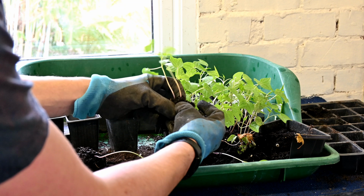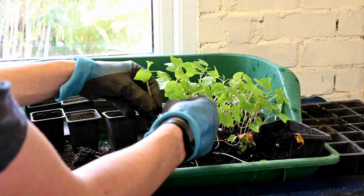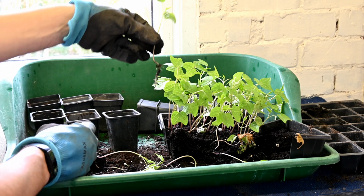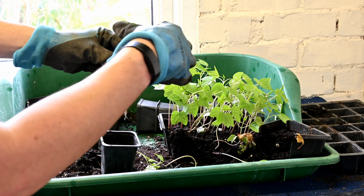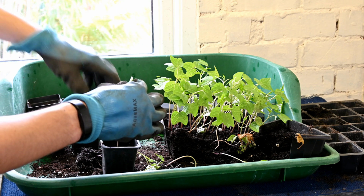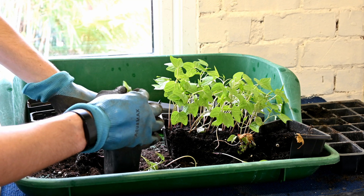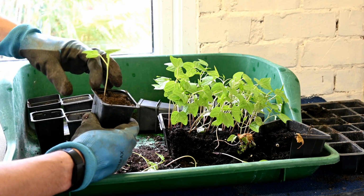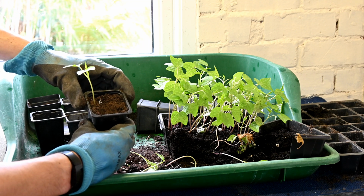So we've now, just in this small handful, we've got about 5 or 6 plants, each with their own roots on, and we can just get a little pot like this, hold it by the leaf ideally, put it in there, and then put some more compost around that, give that a shake, press that down a little bit, give that water, and that can go back in the greenhouse.